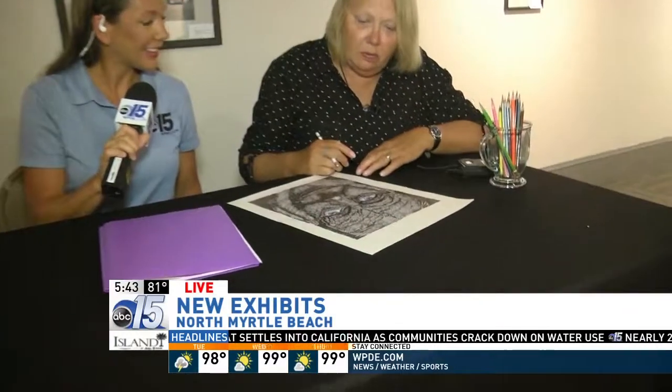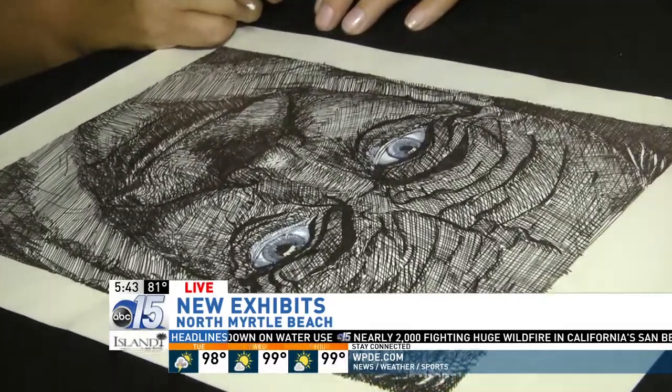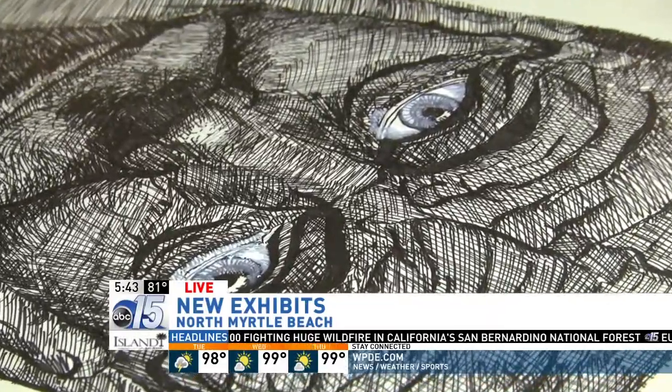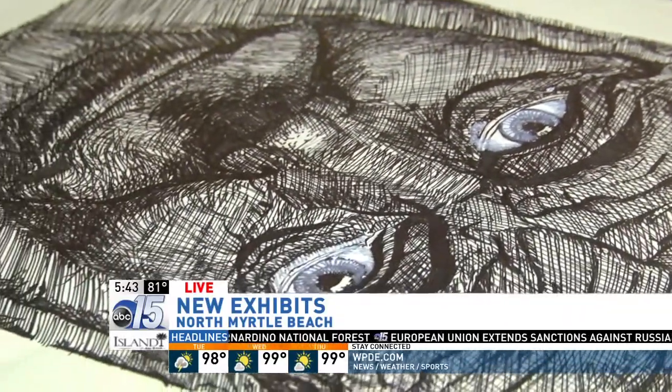I'm with Jolene and Kathleen, and you're actually working on something right now. Tell me what you're doing. Well, I have a pen and ink drawing, which I'm using as a base for a colored pencil piece. So this is how it starts, and then now you're filling in with colored pencil. I am on this particular piece. You can start with just the colored pencil alone, but the pen and ink adds depth to the drawing.